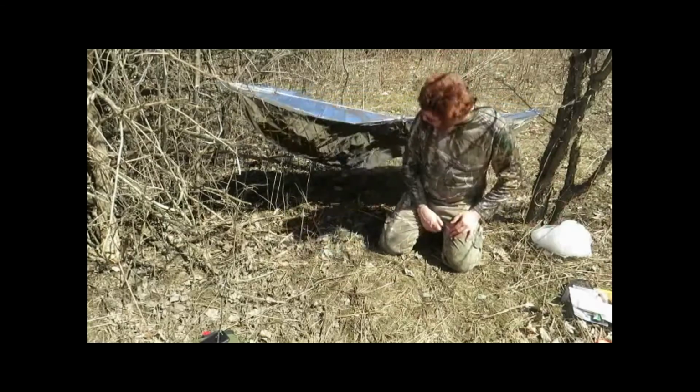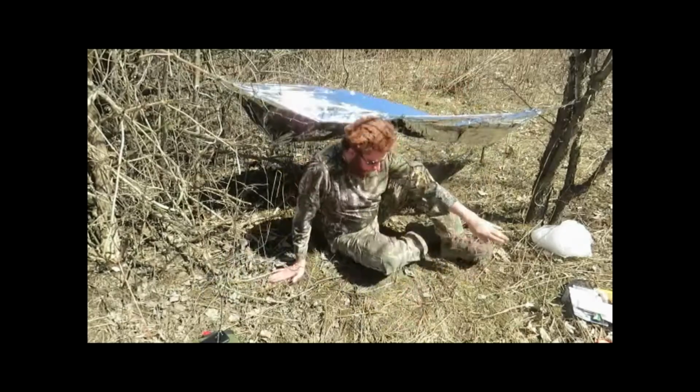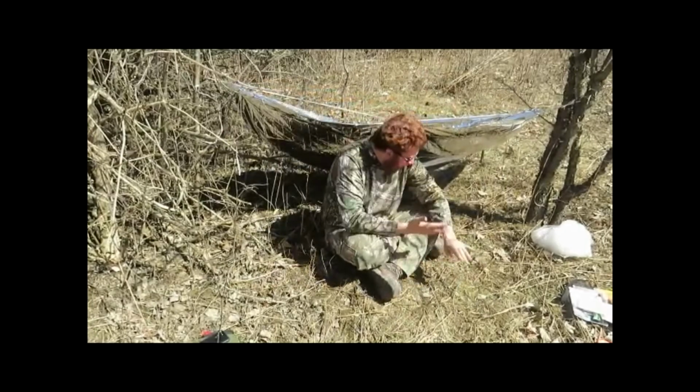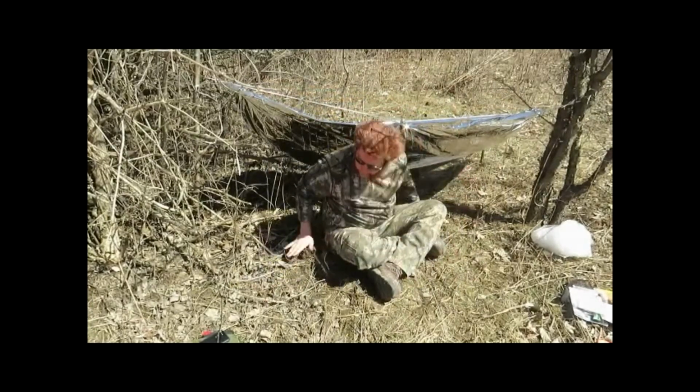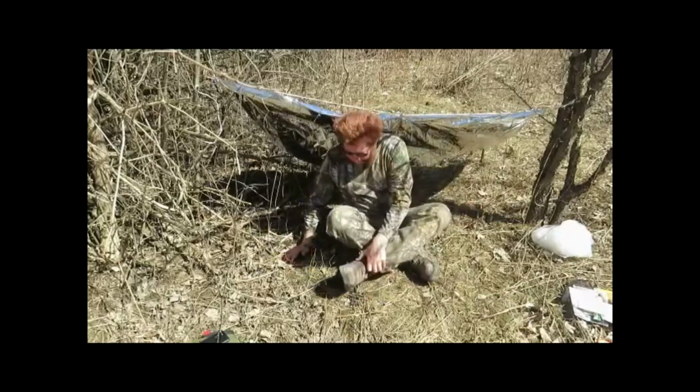You probably do a better job than I did, but you know, it was a quick thing. To be honest, I was frustrated about that cordage. I couldn't believe that a survival company would do something that stupid.